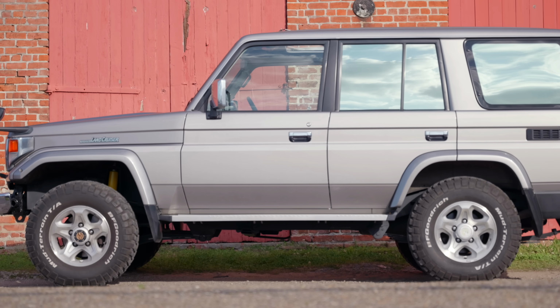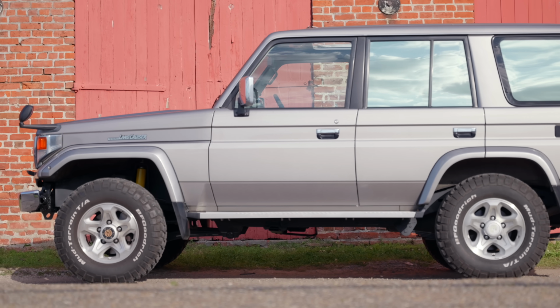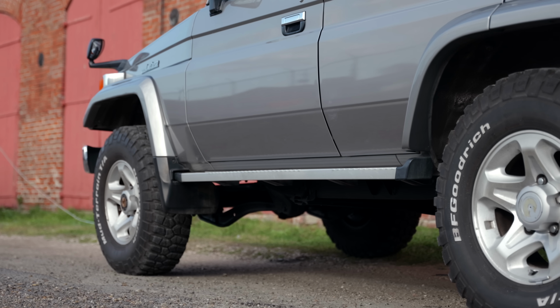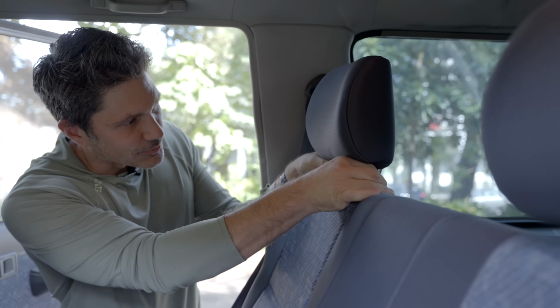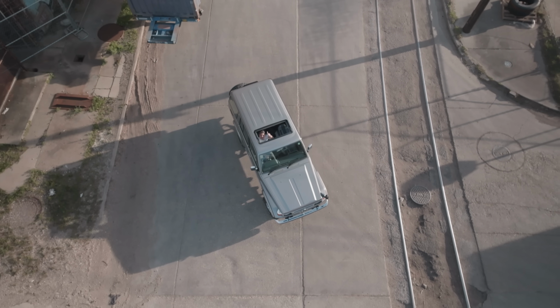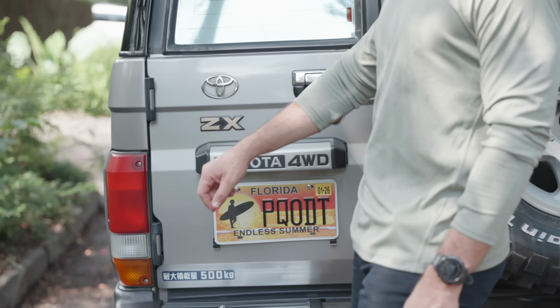It has coil springs up front, leaf springs in the rear, which gives you a nice balance. Comfort for the driver, durability for load carrying. Yes, it's still a heavy-duty utilitarian truck, but the J76 was a mild pivot away from hardcore utility, more towards comfort, without sacrificing engine, drivetrain, or suspension like the Prado kinda did, and especially if you got the ZX trim.